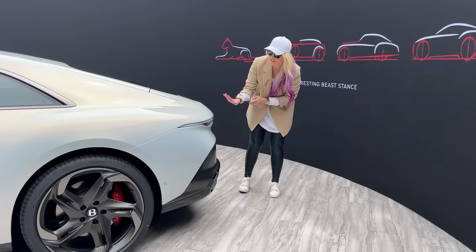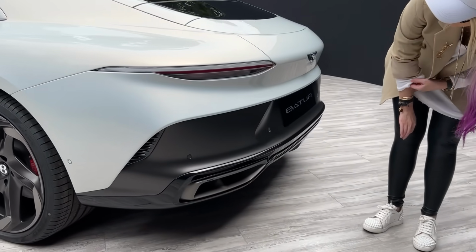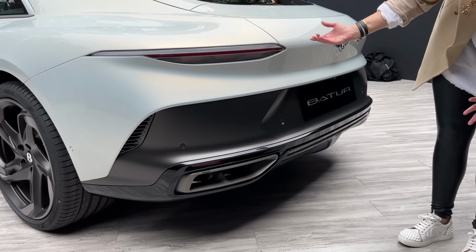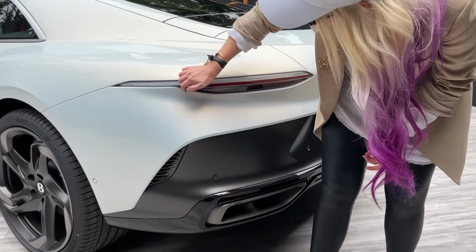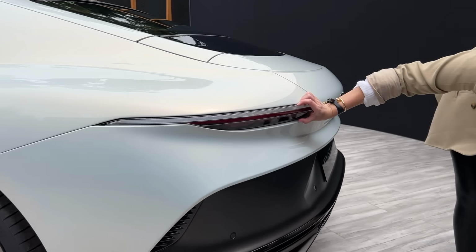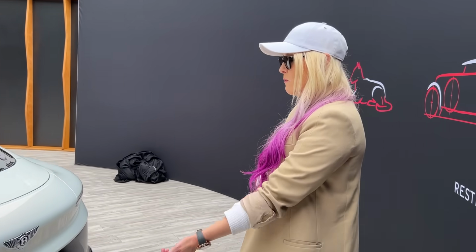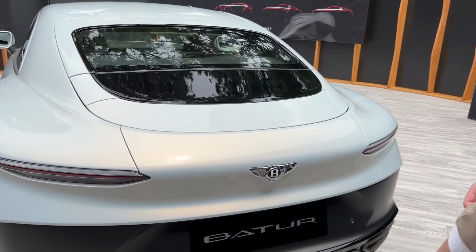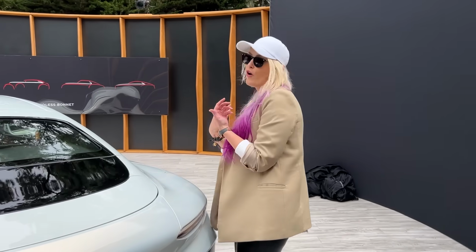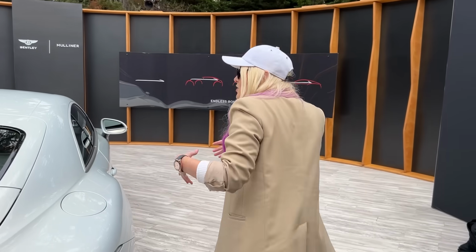The backlight's completely different as well. Very sleek. I mean, they're almost non-existent, to be honest. They're tiny, aren't they? But what I like is they wrap all the way around the side there. But I mean, look, this is how big they are. Listen, guys, I get what they're doing with this. I feel like they wanted to make this super sleek, super aggressive. I prefer the glitz and the glam of the previous headlights, the crystal V's. But, you know, that's not for everyone.